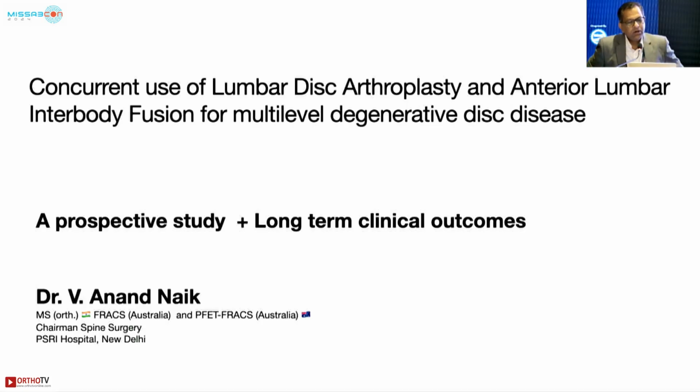Now, this paper is different. This is hybrid. So here in this situation, we have done an ADR at a level above. It could be L4-5 or L3-4, and we have done a fusion at L5-S1 or L4-5. And this is a prospective study, and we are seeing the long-term clinical outcomes.